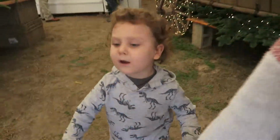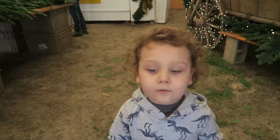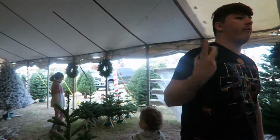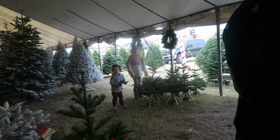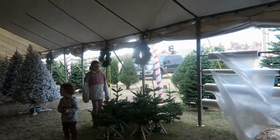What? My little tree. Oh, you need your little tree? I want my little tree. You have a tree. All right, well, let's just go look around. Let's go. Oh my gosh, look at those trees over there. They're so tiny. They're like little Charlie Brown trees. How cute. All right, well, let's go look around.